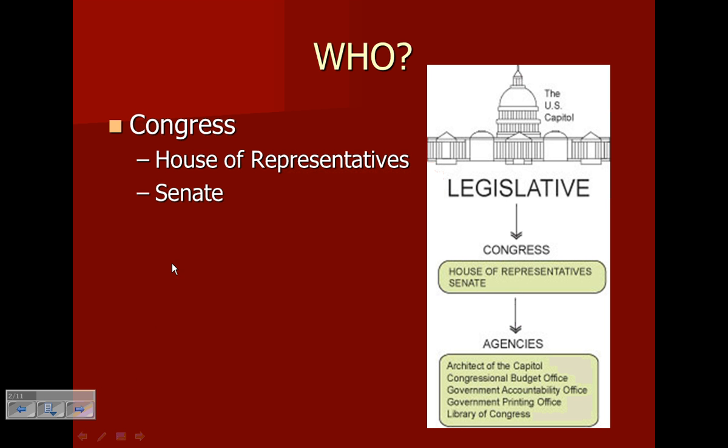Who is the legislative branch? Well, simply put, Congress. Congress is the legislative branch. Congress is broken up into two parts, the House of Representatives and the Senate. The House, which is based on population, has 435 members.